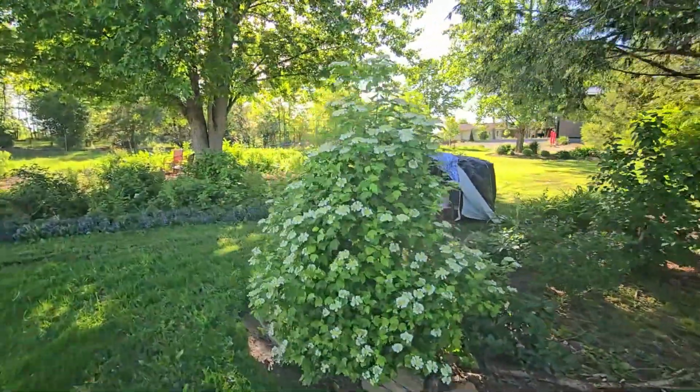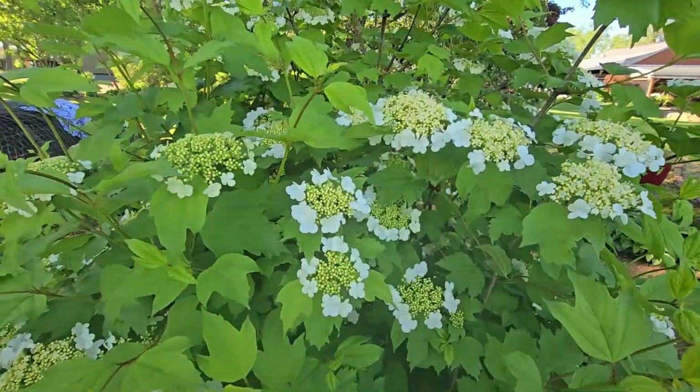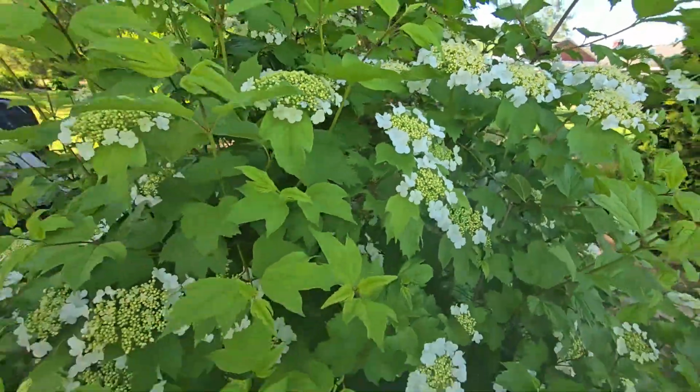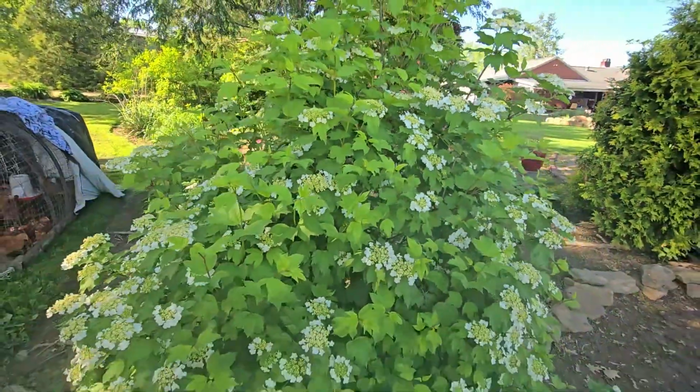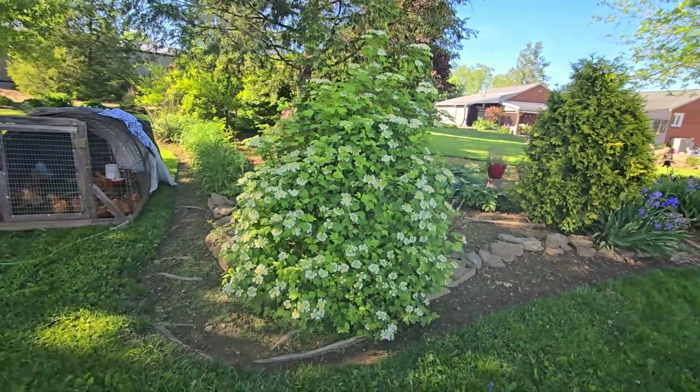Look at this. This was dug up and brought down from my brother's house in Buffalo. My dad dug it up and brought it down because my brother doesn't care about anything flowering in his landscape. But these are putting on beautiful white saucers of flowers, and they're just going to keep blooming here for a while now. It's filling out this corner of the island just beautifully.